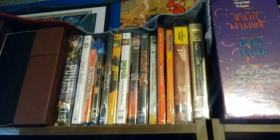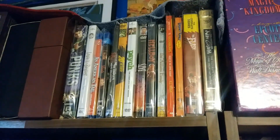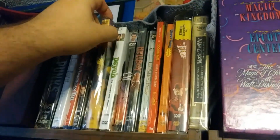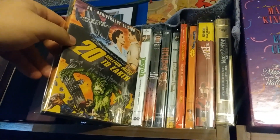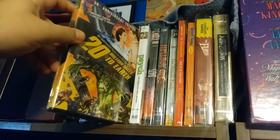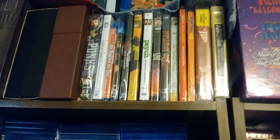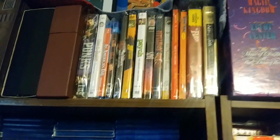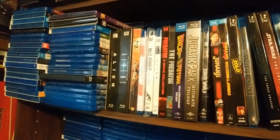And then these are some of my autograph movies that I have. This one probably being the coolest. If you can't see that, that's a Ray Harryhausen signed DVD. So that's pretty neat. And then the second row here, we have some Blu-ray.